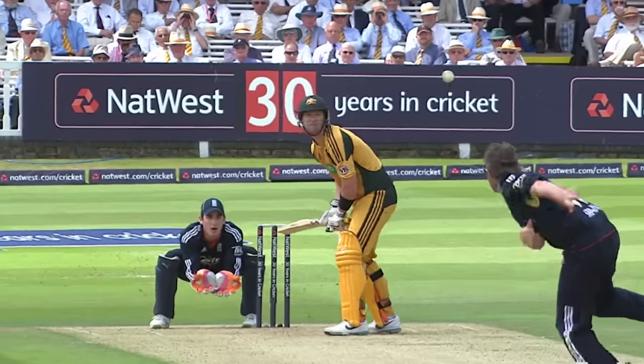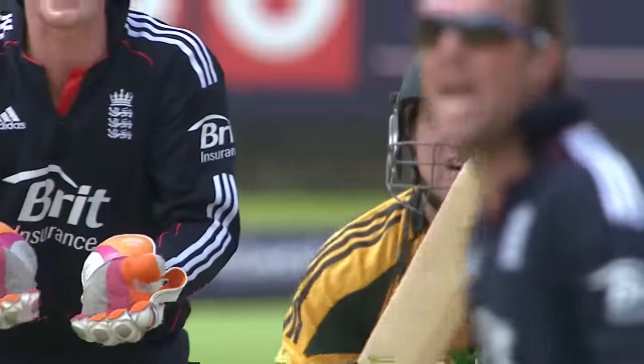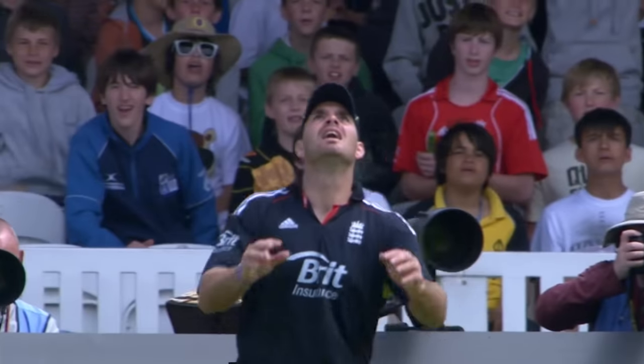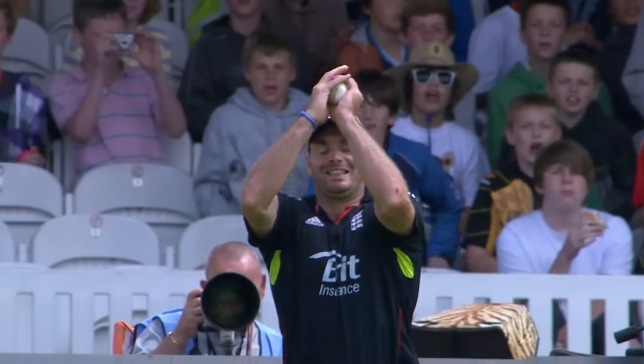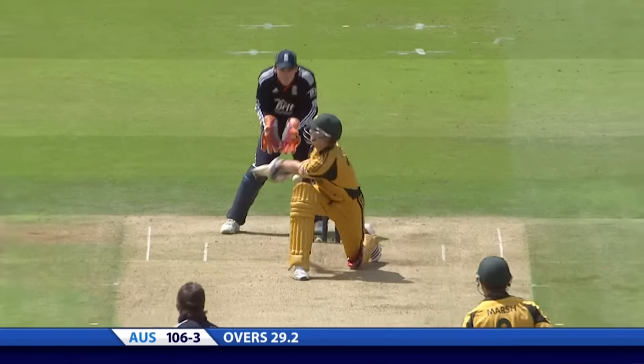Catch! There's a man underneath it who judges it beautifully. It's Yardy. Well, this is something we've seen with Graham Swann a lot in Test match cricket over the last 12 months or so. An early strike, early in the spell. And Cameron White has paid the price for trying to get on top of Graham Swann in the second ball of his first over. Oh, he's got him.